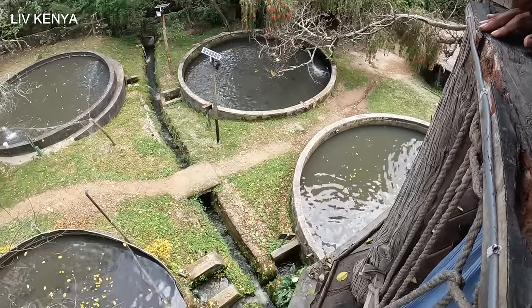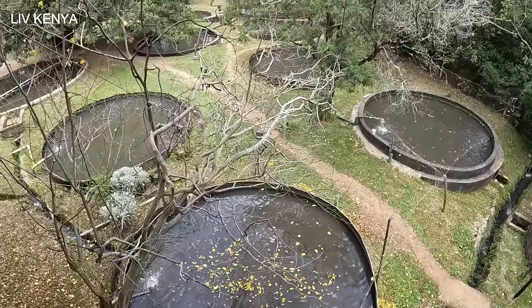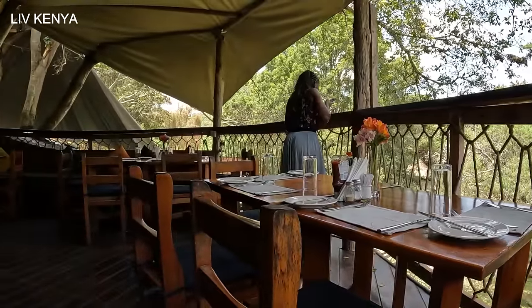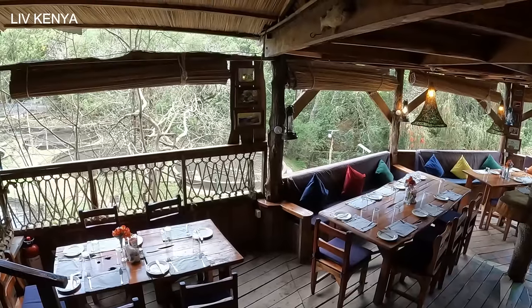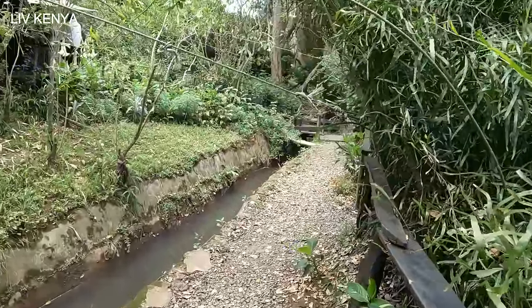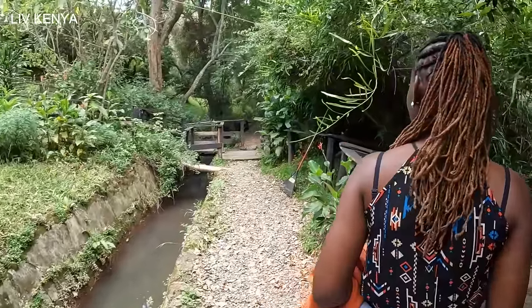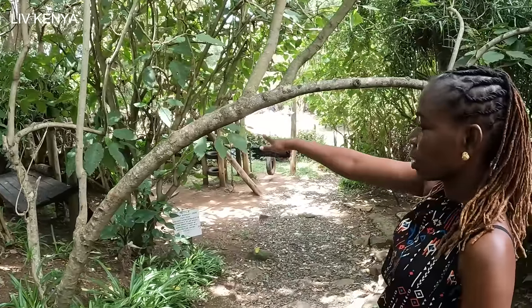I think this place is loved so much by tourists, but it's somewhere we intend to bring people, for those who would be interested to try out the trout. You can have a free tour of the cliff. If you come with kids, there's a playground for them here.